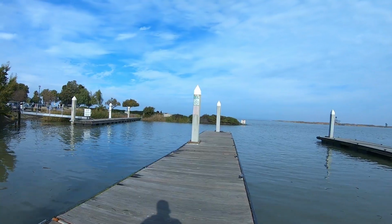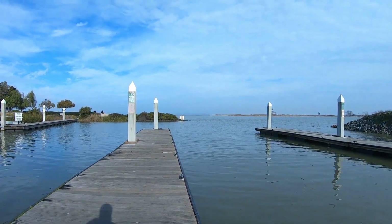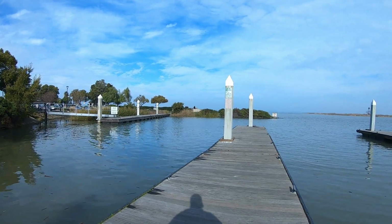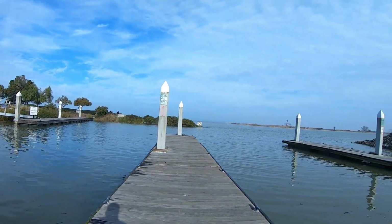Good afternoon, y'all. We're about to do some fishing out here. Check the spot out right here. First time being out here. Looks like a nice, decent spot. It's looking good. It's a couple fishermen out there doing some fishing.